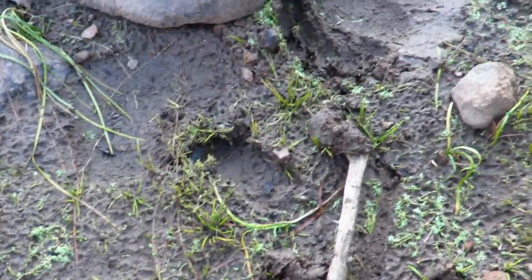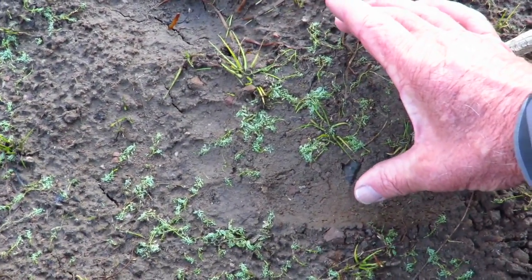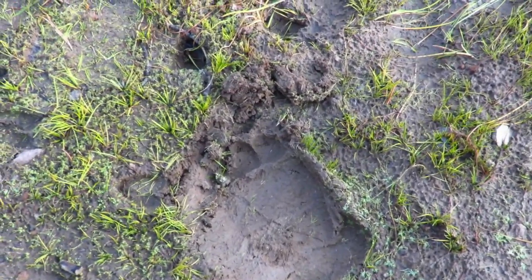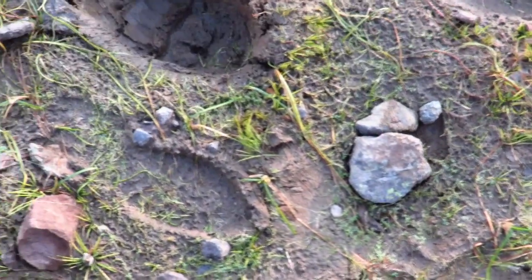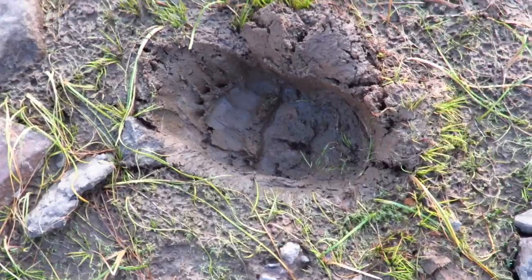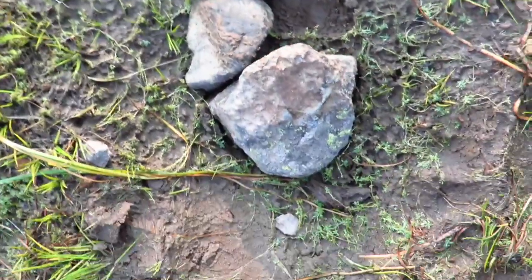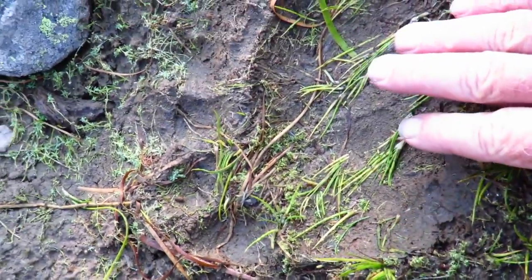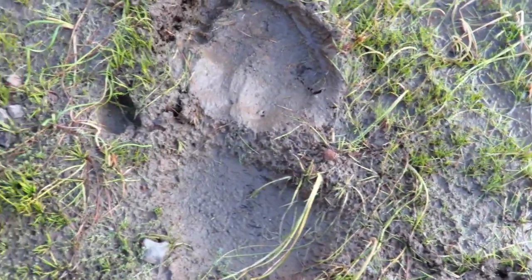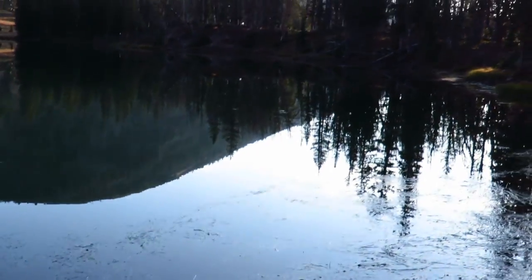This is this one right here next to it. Looks more like the actual size. This one looks a little bit smaller again. Looks like there was a 2-year-old cub with it. So he walked right along the beach right here. My camp is right there.